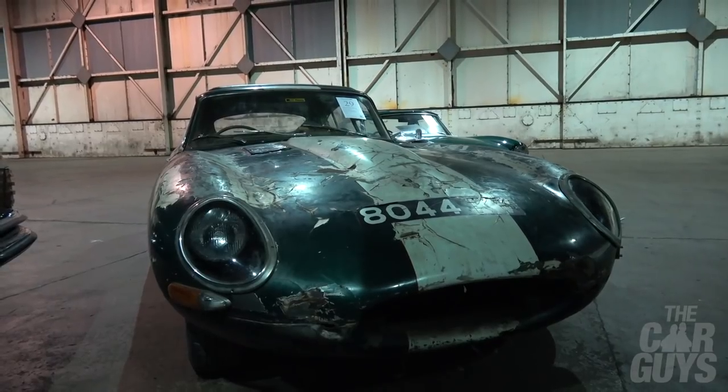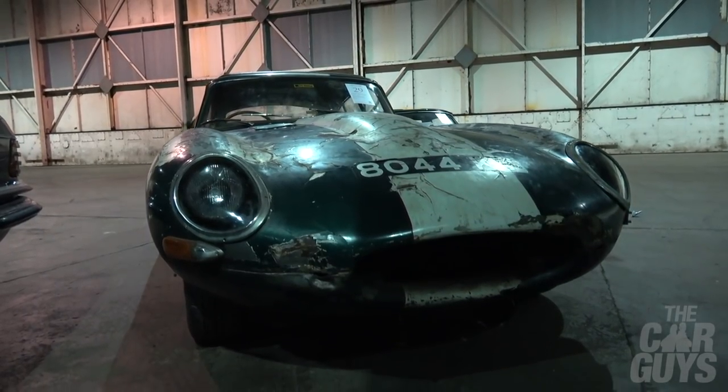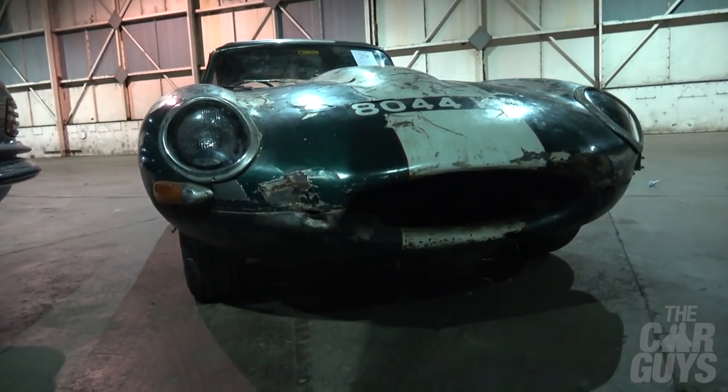Here you go, here's one possibly for Eagle E-Types if you want a chassis. It's only done 34,000 miles. Bodywork has seen better days. But lot number 29 is this 1964 E-Type Jag Coupe. Yours for just £10,000 to £20,000, Squire.